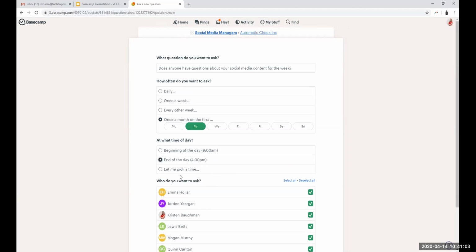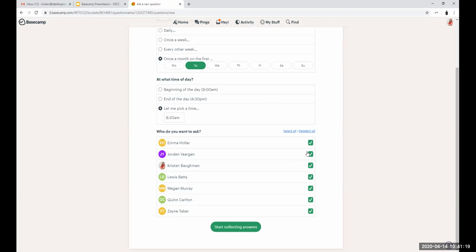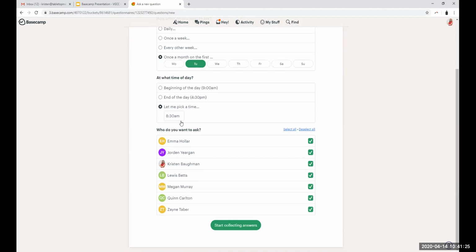But say you don't like any of those times, you can simply click this button, let me pick a time, and then I can scroll down. I want to ask this, let's say, on Monday morning at 8:30 in the morning. That way it gives everybody some time to answer that question. And then who do I want to ask this automatic check-in once a month on the first Tuesday, since I have that selected at 8:30.